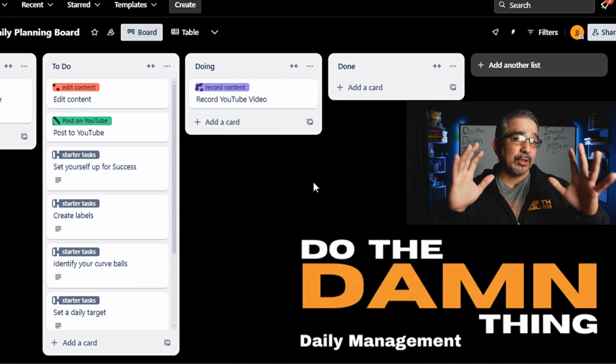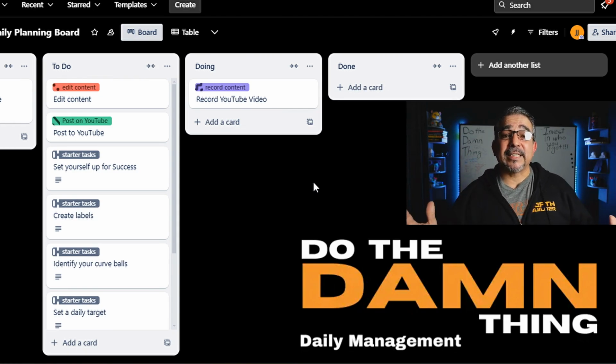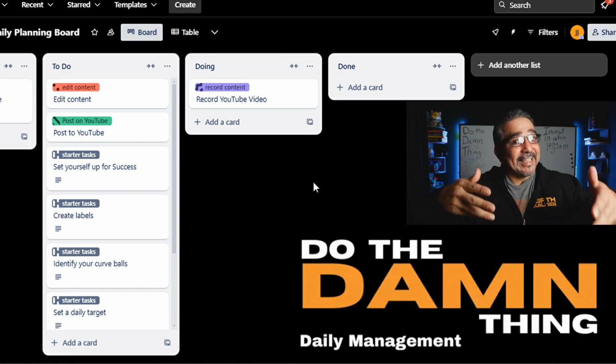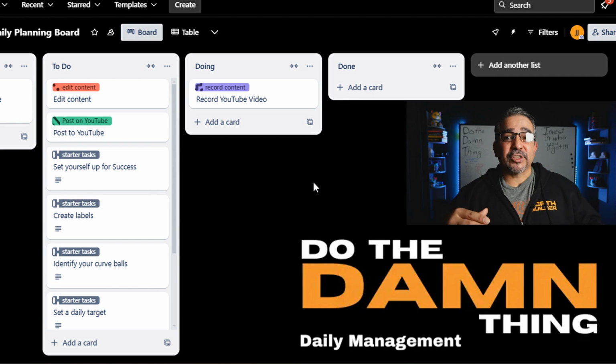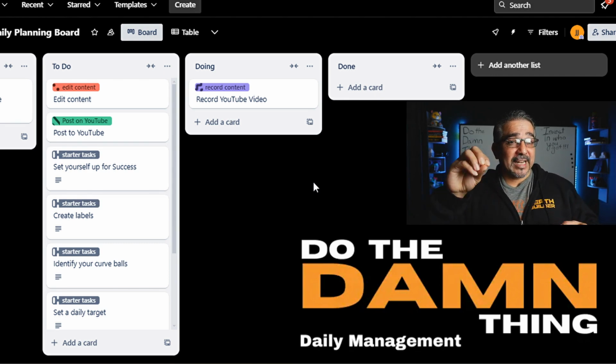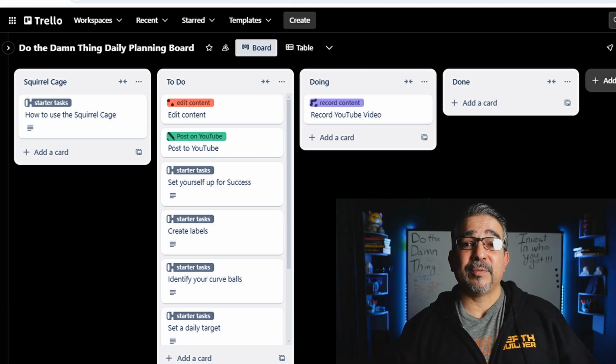If you've ever heard of Personal Kanban or Scrum or this kind of thing, it's the same idea. The magic part about it is I use it for my personal daily management. I've taught a whole bunch of people how to integrate this into the way they function so that they can not just get things done, but also manage themselves and identify the things that distract them. And so, very high level, super simple.